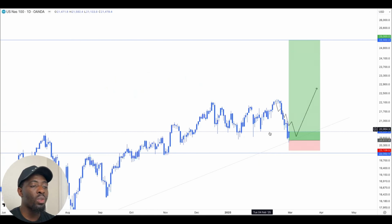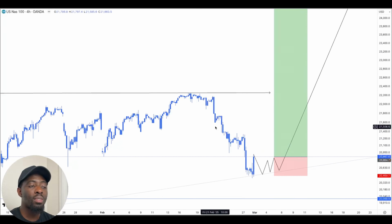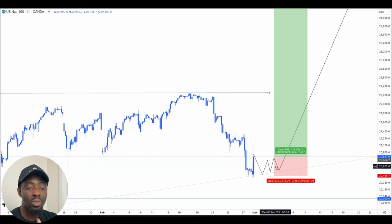Look at NAS100, price is trading within this area. If you look at this on the 4-hour time frame, all you have to do is wait for these sellers to complete. Once the sellers complete their move, you wait for this inability, then you can take the buys. So NAS100 as well is showing you possibilities.